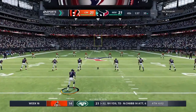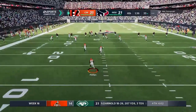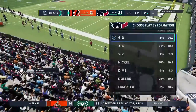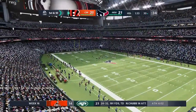Fairbairn to kick off. So after the touchdown, here's Fairbairn now to kick it away. To return it, Darius Phillips. And a nice return sets him up pretty good here right at the 30-yard line. The Bengals take over 1st and 10 at their own 30-yard line.